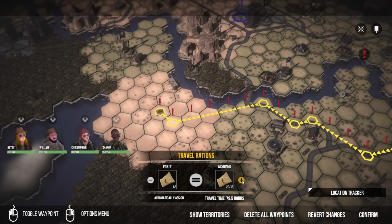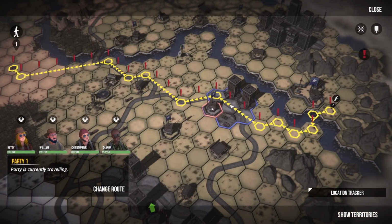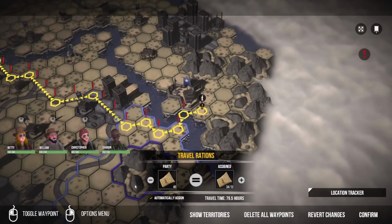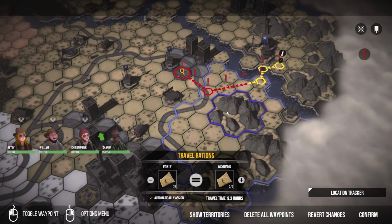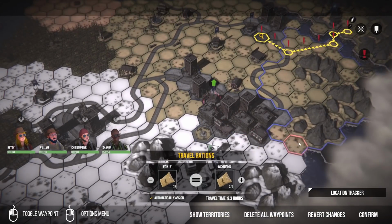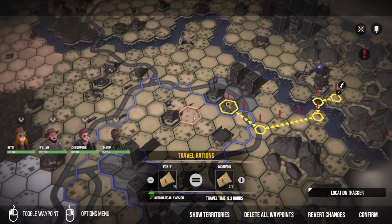There you go, look, just have some more food. Absolutely, you enjoyed that. Confirm that. They can then make their way back home. And I don't think there's any point... Oh, no. There's a car park. Hang on. No, delete all waypoints. There is a car park. It might be worth just having a little nosy into that, because we've been there, 30 days ago.